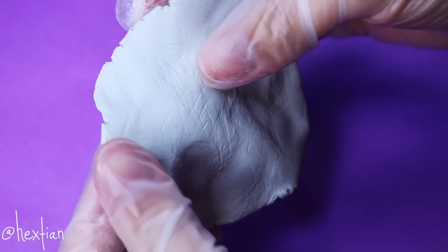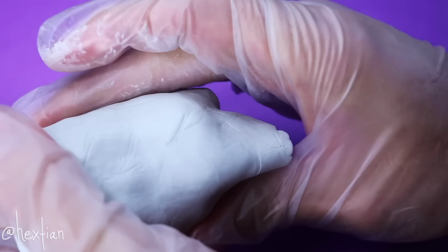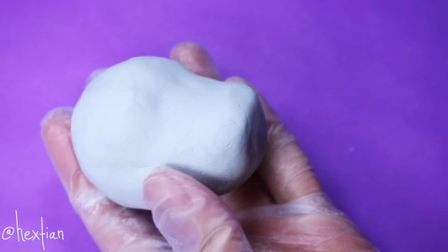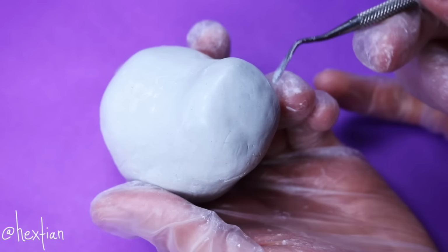So I just mix the clay together and I'm flattening it to create kind of like a skin for the foil. We're gonna wrap it up, and you wanna use foil in the middle because epoxy clay is so heavy by itself. So you want to make it as light as possible. Over here, I'm just building up the skull of the cow plant a lot more, trying to really follow the references and everything.